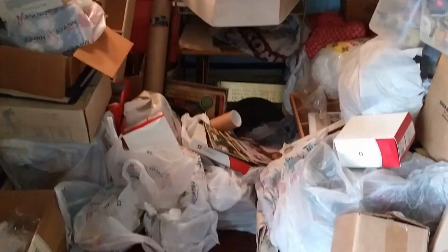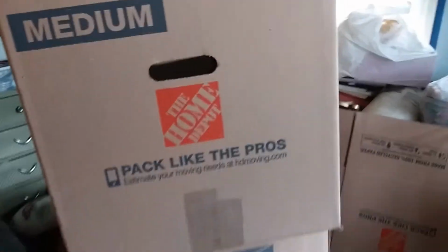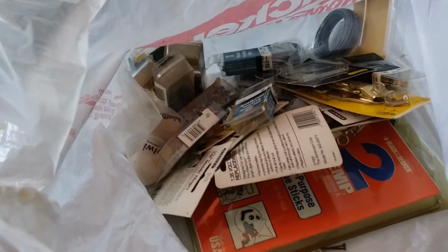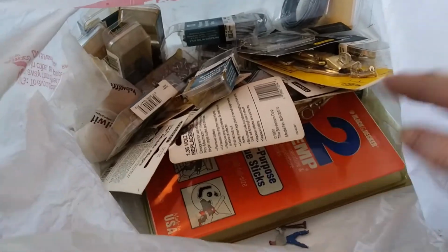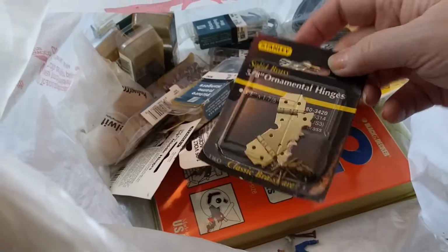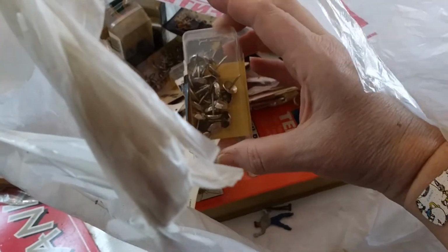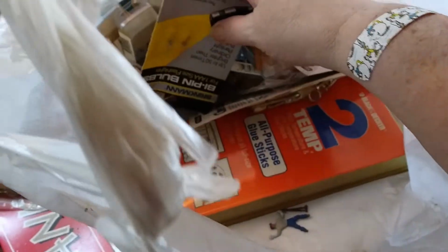Okay, round 2 with the corner. I got a lot out of there, but there's still a big pile there and stuff here. But I have my boxes ready. Alright, so here's a find. Back in the day, I used to rehab old wooden boxes from people's garages or basements. And here are some of the parts I'd use. There's picture hanging wire. There's upholstery tacks in here.